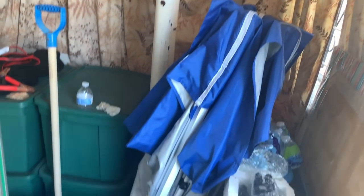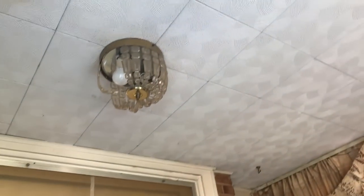Okay, guys, so this is the covered porch area before. All of the items will be removed. But this is what it looks like. Of course, all of those are windows covered by window treatments. This used to be the window to the front of the house. As you can see, it's exposed brick there.